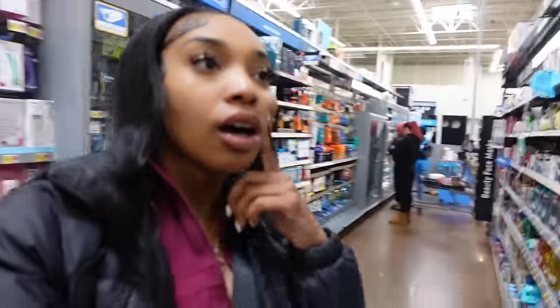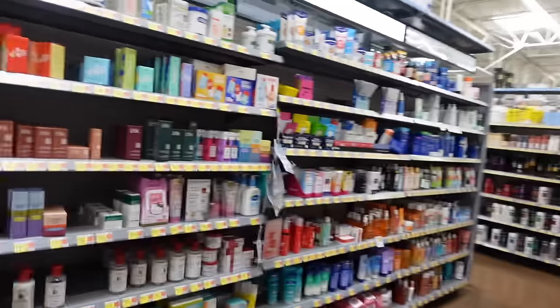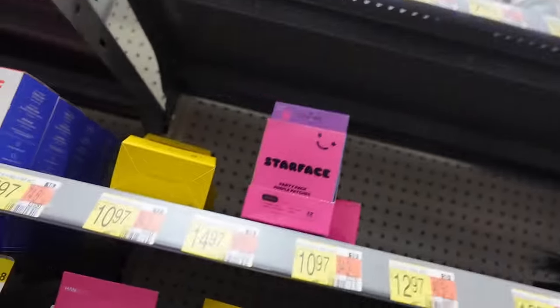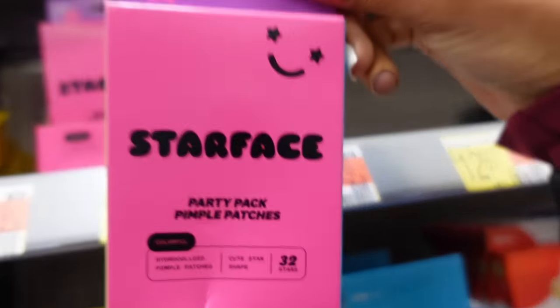Okay, y'all, so for my face, I just use Dove to wash my face. But I've been wanting to try something new, but I don't know, I'm scared I won't like how it works. You feel me? If I did try something, it'd probably be the CeraVe. Do they have PanOxyl here? Oh, they do. Oh my God, look, y'all. I never seen one like this. I'm not going to buy these because I got some, but this is cute.